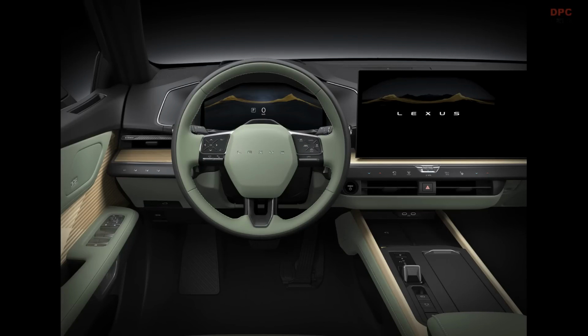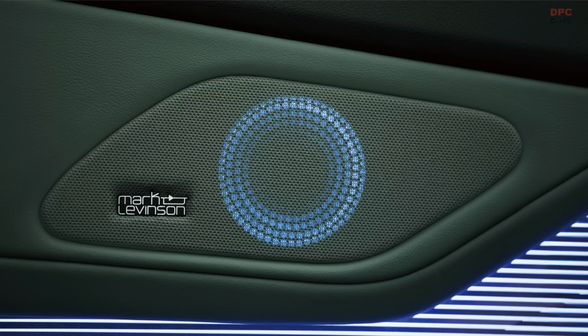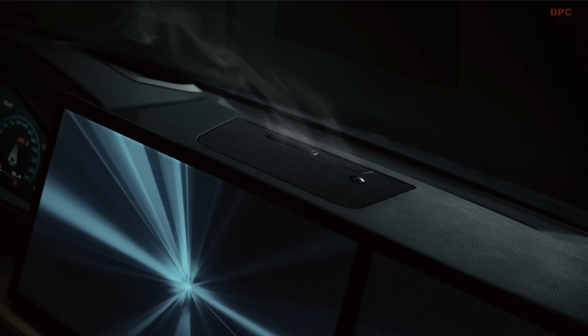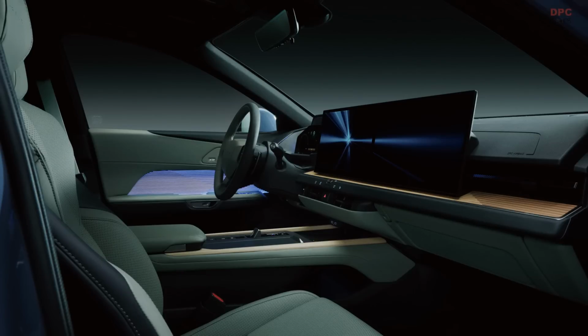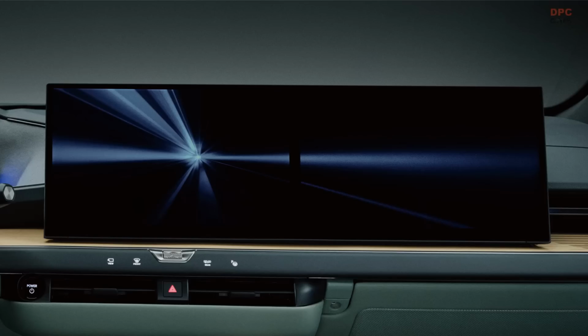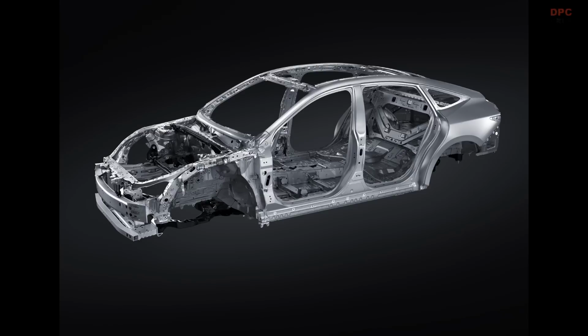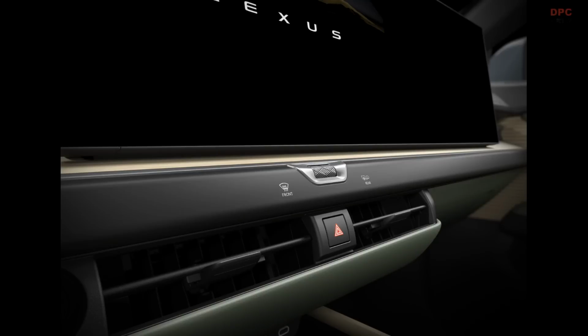Inside, Lexus has stripped away the clutter for a clean and high-tech look. There is a 12.3-inch digital gauge cluster and a 14-inch infotainment screen as the centerpiece of the dashboard. Some trims offer an extra passenger side display, adding a layer of premium experience depending on the region. Physical buttons are minimal now. The gear lever is gone, swapped for a more compact shift selector. Touch-sensitive shortcut keys sit below the screen, along with a good old-fashioned volume knob for convenience.